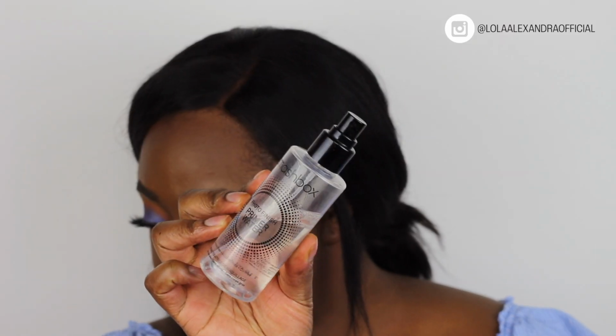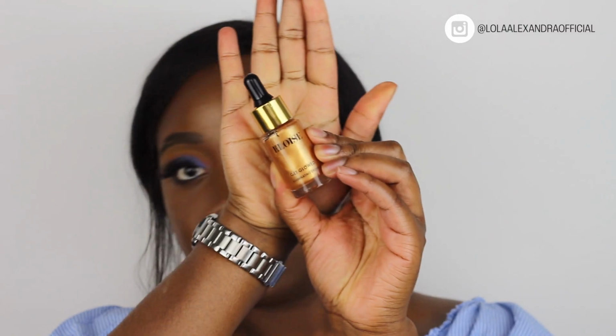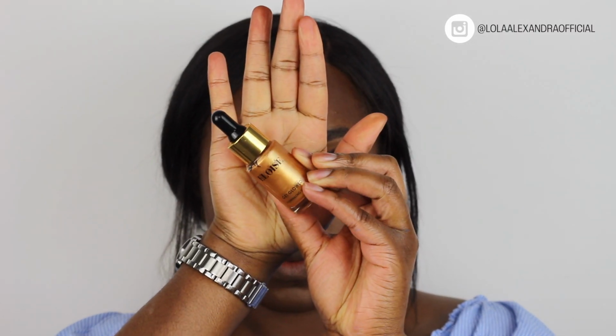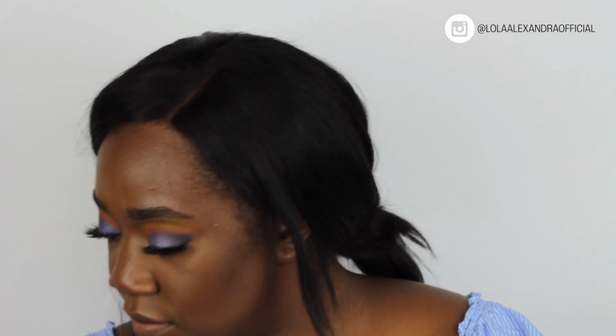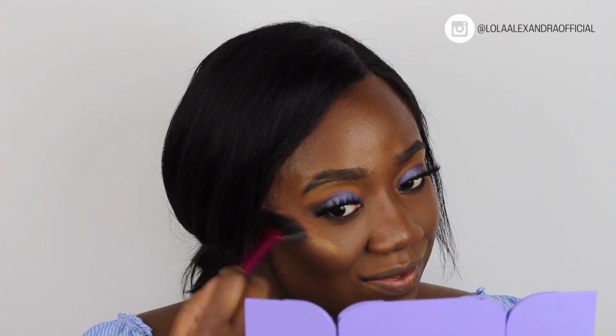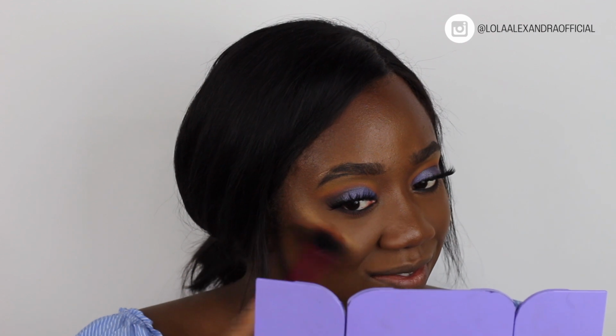Okay, so now that I'm happy with everything, I'm going to go in with my Smashbox Primer Water. So now I'm going to go in with my Eloise Liquid Gold highlighter, and this is honestly a really rich gold colour, and I'm just going to use it to highlight my cheekbones, as you can see that I'm doing now.